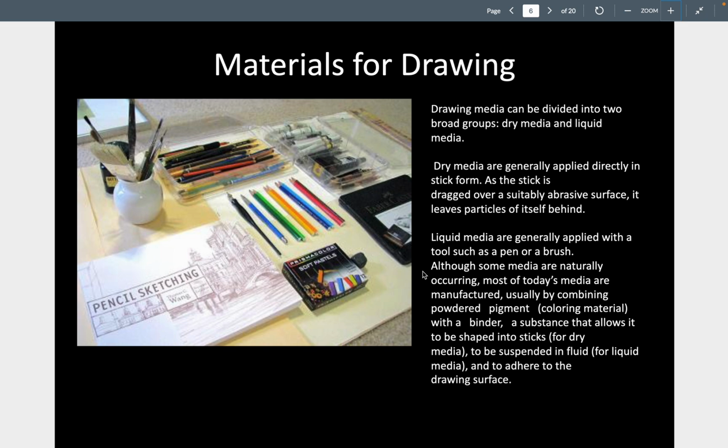We also have liquid media that might be applied with a pen or a brush. We generally think of drawing being black ink rather than painting, but I think once you start to use a brush, it does begin to confuse whether it's a drawing or a painting a little bit. The other thing that we generally need is paper. And then, of course, various erasers.